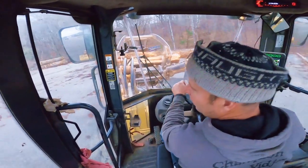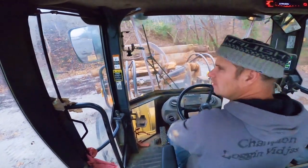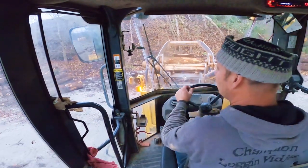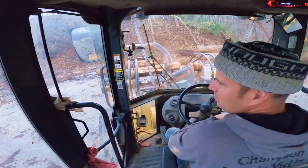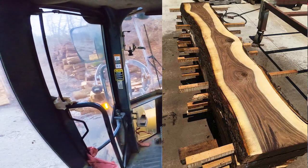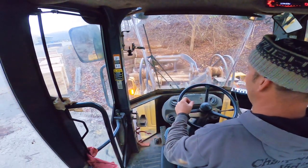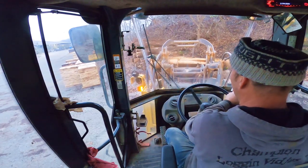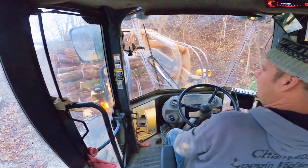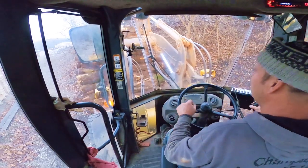See, we put this walnut down here so the sun don't beat the crap out of it. It takes you a while to come up with a mess of walnut. You don't want the sun beating the crap out of it, making it check up and screw up, because this is black gold right here. This walnut is. I know it don't just look like plain old logs, but the consumers and the powers that be want this stuff something awful. And there's supply and demand of it. There's not enough supply to feed the demand.